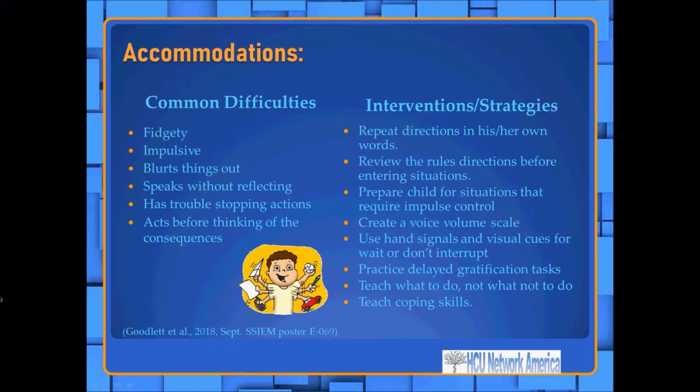It is broken down into 3 areas: your working memory, cognitive flexibility, and inhibitory control, which is self-control. And the area that affects most HCU patients, or the area that they struggle with the most, is inhibitory control. So the things that you tend to see is they're fidgety, impulsive, blurts things out, speaks without reflecting, has trouble stopping actions, acts before thinking of consequences.